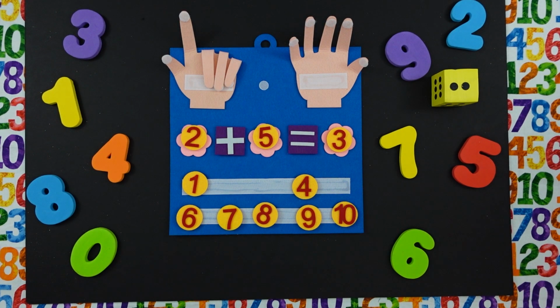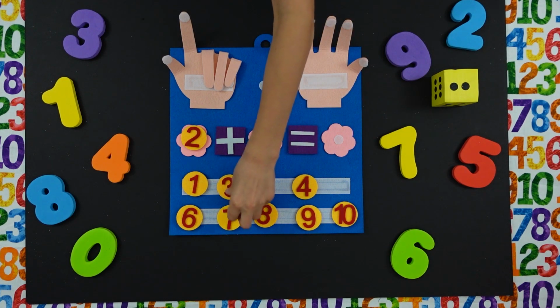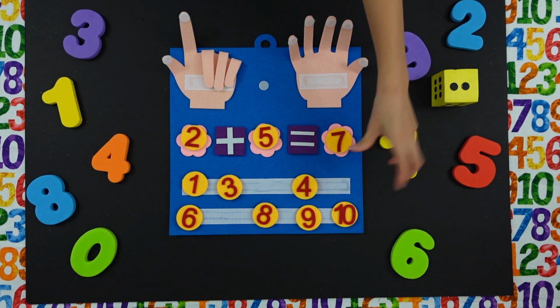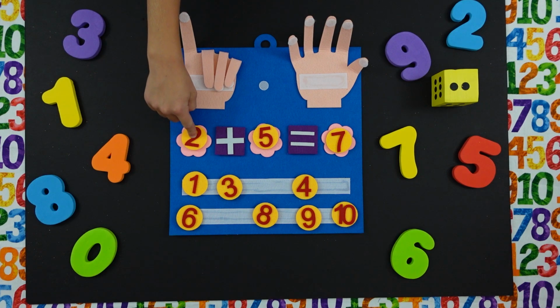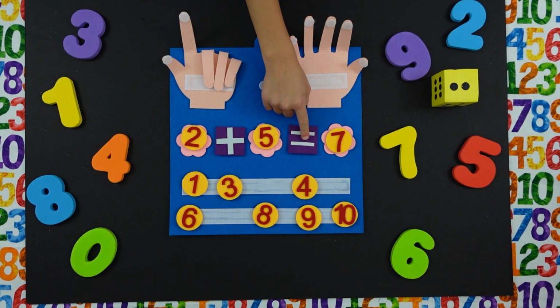There we go. Perfect. And Isabella, can you see, is that the correct answer? No. Can you count the fingers and tell us the correct answer? Sure. 1, 2, 3, 4, 5, 6, 7. Can you fix the answer? Sure. And there you go. The 7 should be on the flower. Jonathan, can you please point and read that addition sentence? Sure. 2 plus 5 equals 7. You are exactly right.